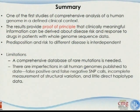There are imperfections in all the published human genomes, meaning that the sequencing information can somehow be not very accurate as well. And those are something that can be fixed at a later stage.